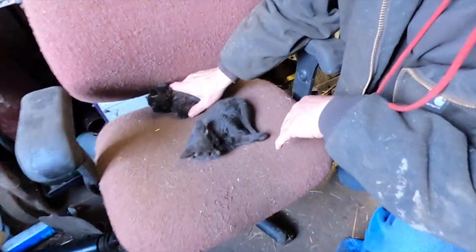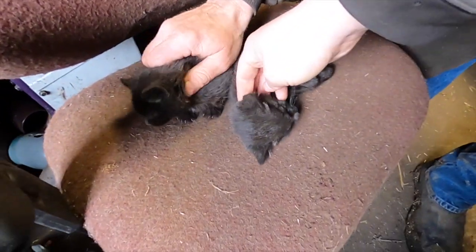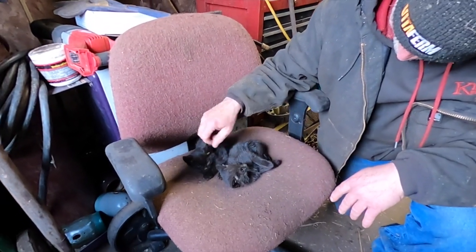Look at them! They're taking off! Oh, yes! Oh, the little kitties! Hi! How are you guys? Huh? Oh, the white one was here too, Gannon. He bailed on us, though. There he is. Oh, look! They're having a chair. Oh, yeah.